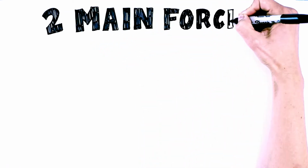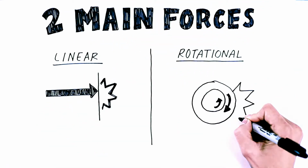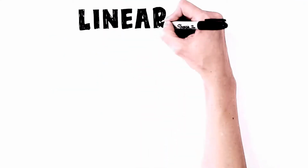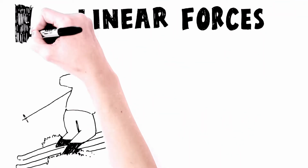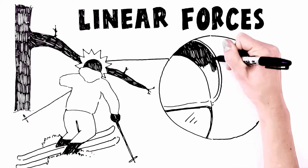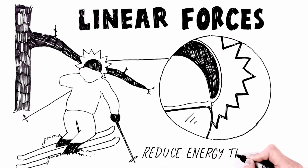Although no two crashes are identical, two main types of force, linear and rotational, are related to the majority of brain injuries. Actually, a combination of both linear and rotational forces. Linear forces occur when your head is moving in a straight line and comes to a sudden stop. Typical helmets are equipped with liners that deform on these impacts and reduce the transfer of energy to the brain. Think of it like a type of second skull.